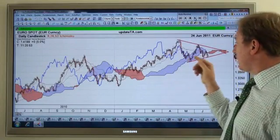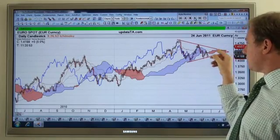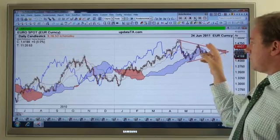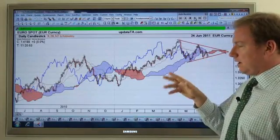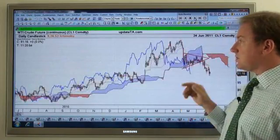The euro last week, we highlighted this congestion zone going on, really quite tight, this triangle. Expect this move to play out quite soon, so just keep an eye on this daily chart. The lagging line is above the cloud, so we're still bullish on this chart. So bullish the euro, bearish the dollar, but keep an eye on this triangle.